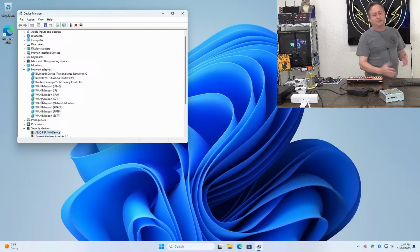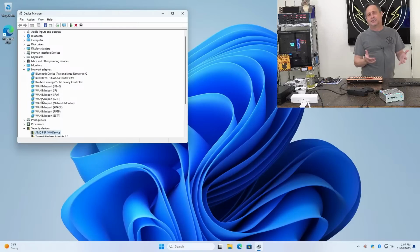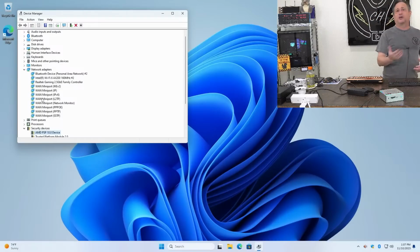Your operating system isn't something that's guaranteed anyway, right? If you have a problem with your operating system, they'll likely refer you to the OS manufacturer. So if we had a problem in Windows 11, they're not likely going to support that. They're going to probably point you to Microsoft.